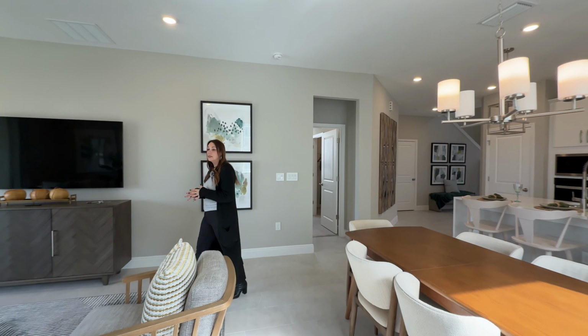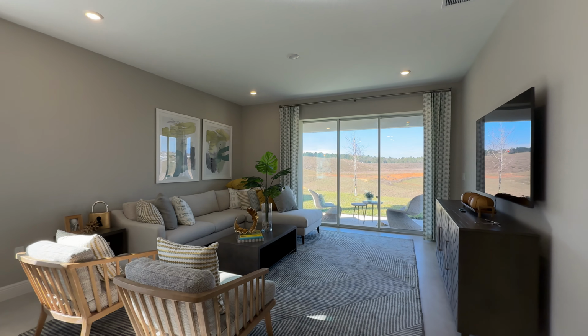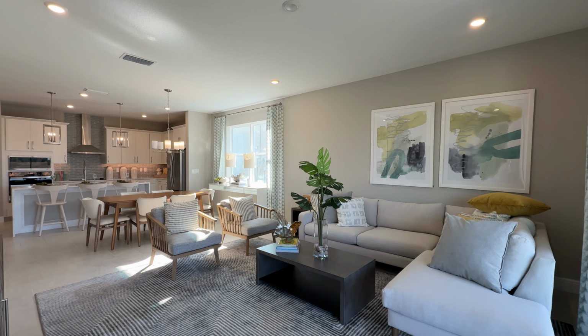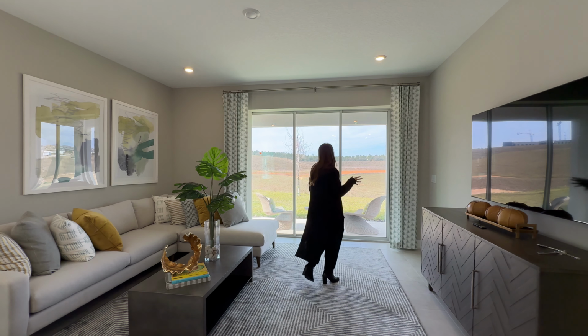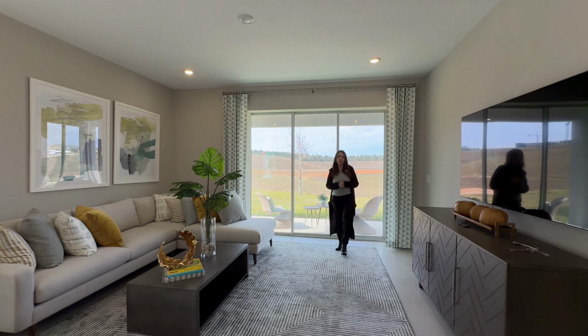Then it brings you right into the living room area. Again, this is a nice size living room. You have your couch here, you have your 2 chairs, you have a huge wall, so you can put whatever size TV you want to, and it would be perfectly fine. And you have your sliding glass doors that lead you out to the backyard.